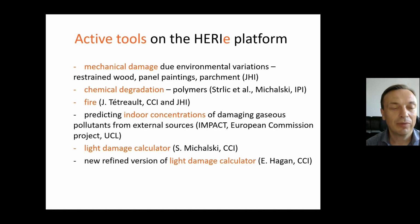And we have module predicting indoor concentration of damaging gaseous pollutants from external sources, developed within the European project Impact. So what you need to know is just a material which was used to construct your museum and the concentration in the outer air, and from that you can calculate or estimate levels indoors. So it is tool for the small user which doesn't have the indoor instruments equipment measuring the concentration.